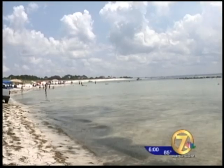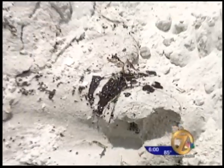We come here every year. It's like our home away from home, and I'm just worried that it's going to be ruined. The kiddie pool at St. Andrews State Park is now littered with tar balls.